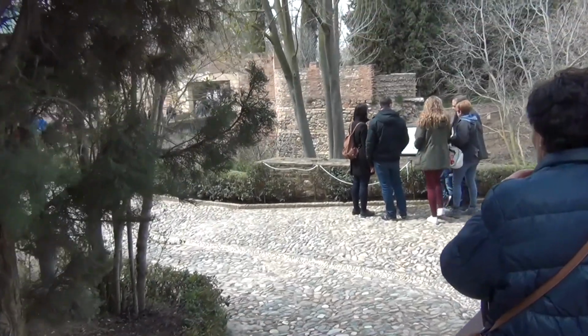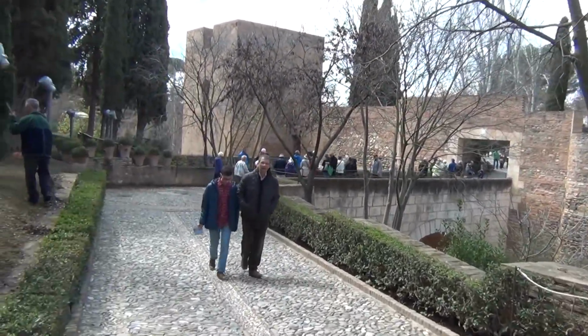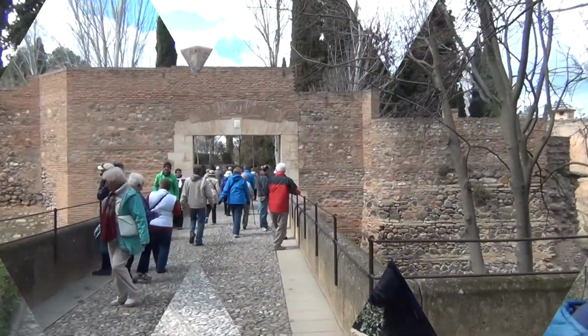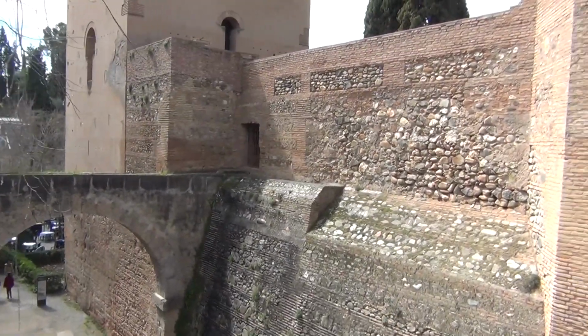We're now heading off into the Medina area. This is the aqueduct we passed earlier.